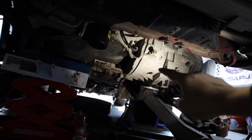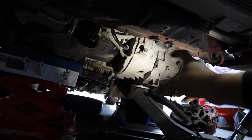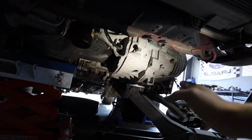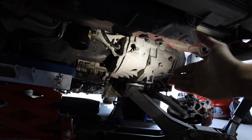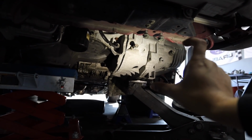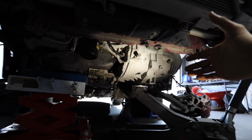So basically our issue is that we can't pull the trans out. Now in a normal car, all you do is pull the transmission back from the motor and then bring it down. But since this transmission sits on the subframe, even though we disconnected the subframe from this side and have it hanging, every time we try to move the trans back this way, it's still on the subframe. We have to drop it out at a specific angle and shimmy it out. And honestly, I don't know if we're just weak, but we just can't do it.